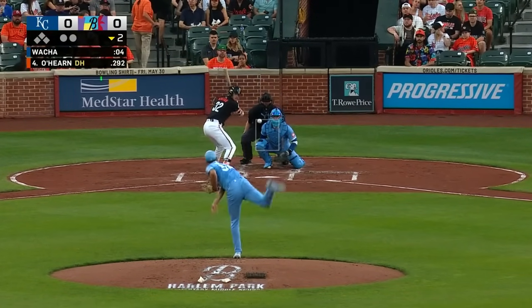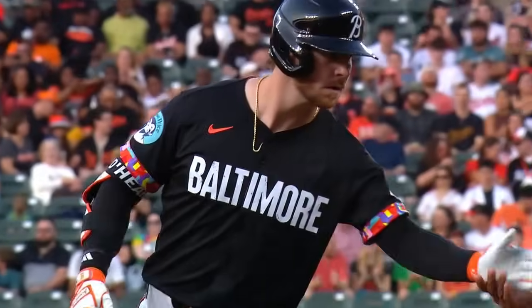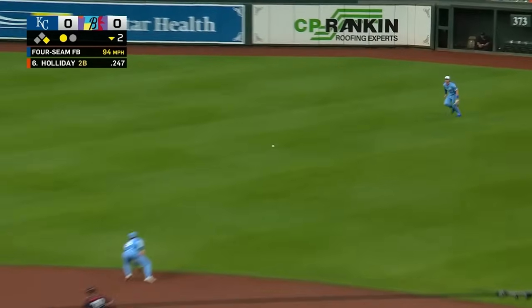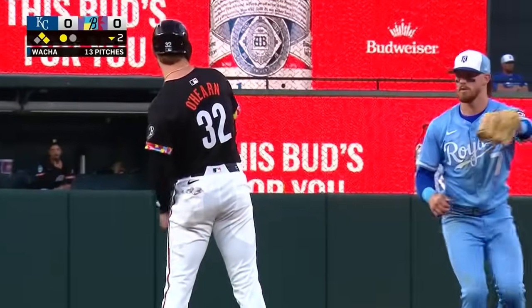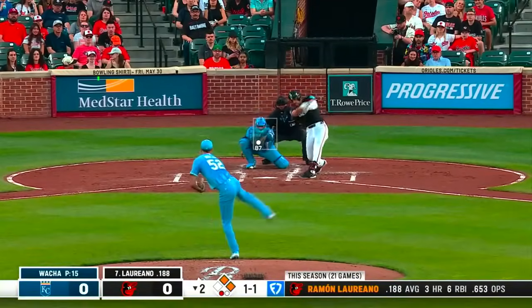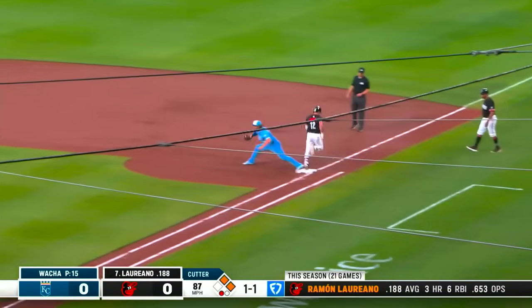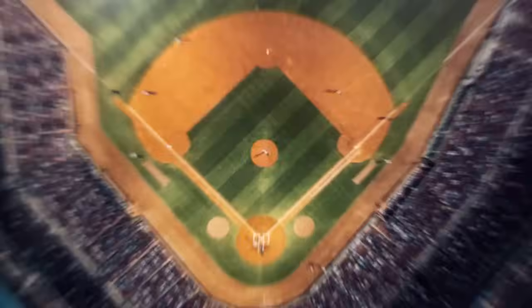His first pitch to Ryan O'Hearn. And O'Hearn grounds the ball the other way here. There's a base hit for the longtime Royal. Brings up Jackson Holliday, a left-handed hitter. Jackson Holliday, first pitch served in the right, and that's 2 first pitch hits for the O's in the inning. Ramon Laureano steps to the plate, right-handed hitter. On the ground to Junior. Quick turn and a double play, an inning-ending double play in a 2nd straight inning.